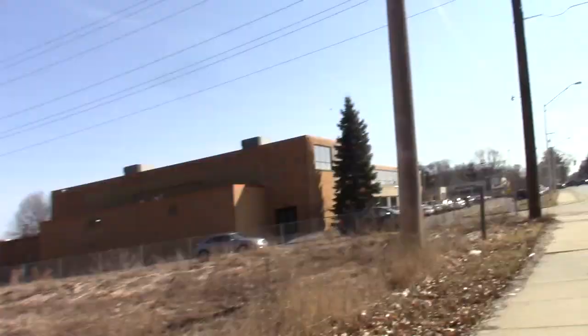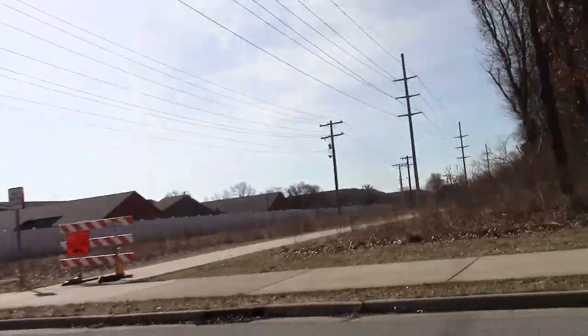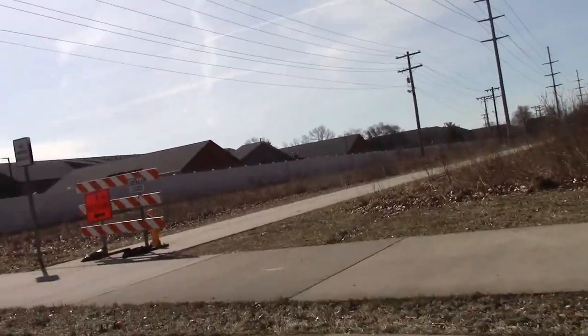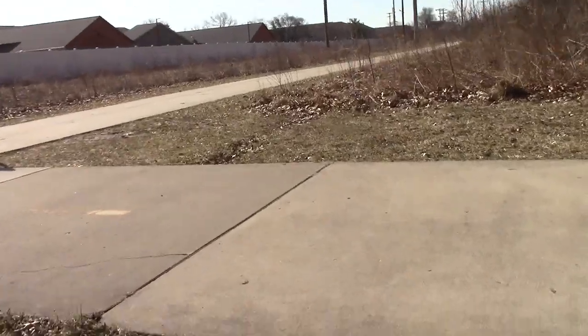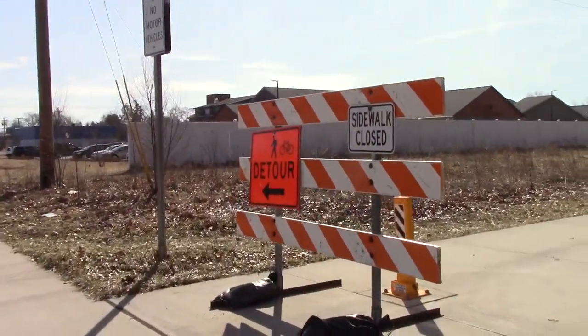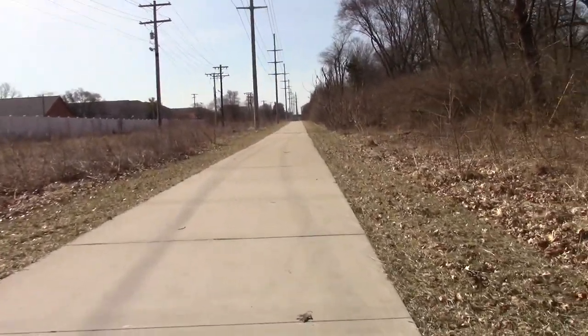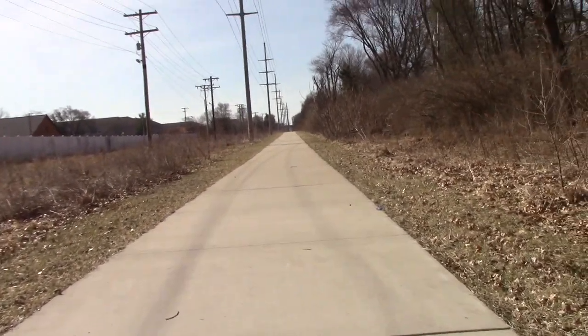We weren't that old. Oh, time to cross the street here. Oh, here's a break in the traffic. Slight jog. And now I'm on the bike path. Look at that. Detour, sidewalk closed. That's okay. I know where it's closed at. We're not going to go that far.